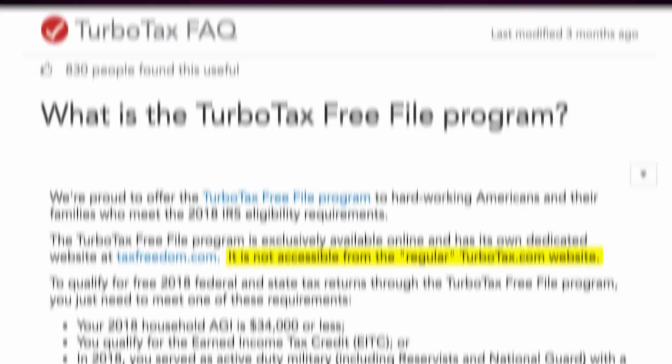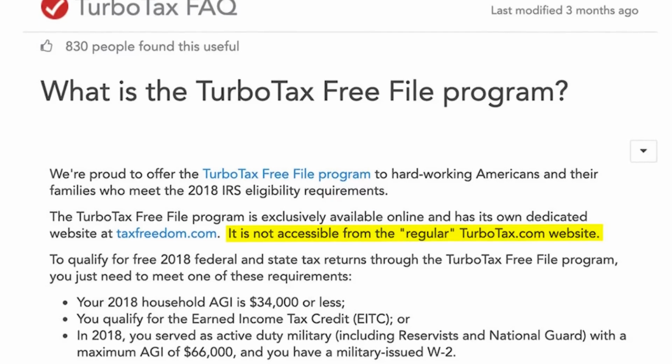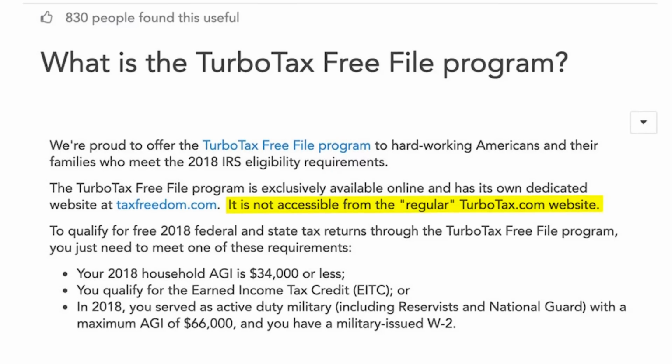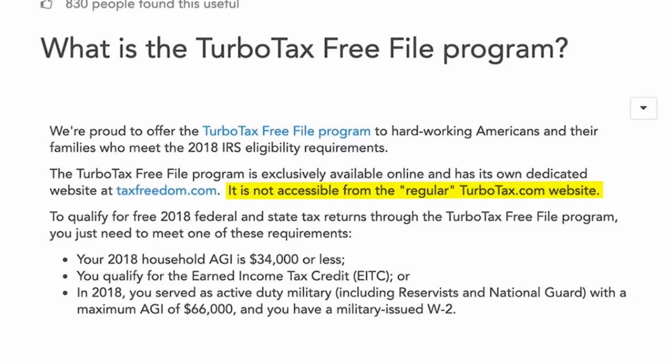ProPublica looked into this and found that TurboTax just straight up says in their FAQ that TurboTax's Free File program isn't accessible on the regular TurboTax website, which makes sense why it was so hard for me to find when I was just looking for B-roll for this. Yeah, so basically the free market alternative that TurboTax provides in order to stop the IRS from having their own online tax preparation is designed so that barely anyone knows about it or can even find it. And even if you know about it, you still can't find it. How convenient. But here's some good news.